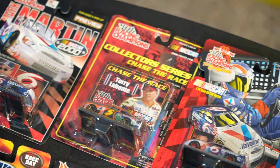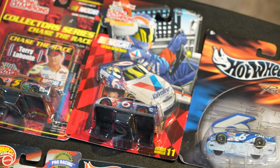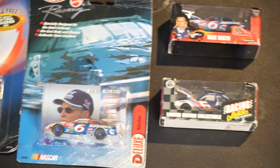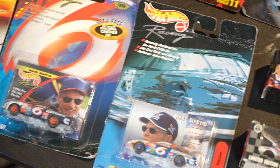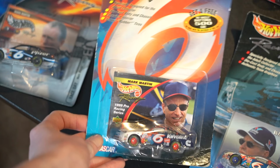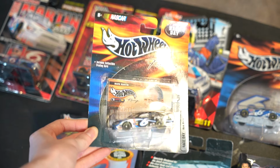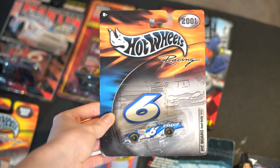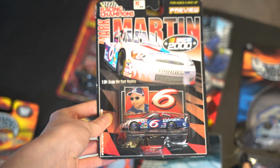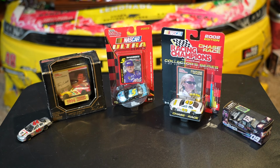Next up is a table filled with 164s. All of these but one is Mark Martin. The one that is not is this Terry Labonte number 5 Kellogg's car. Now, I was a Hot Wheels kid through and through growing up, so getting to look at these, it really takes me back to the good old days. This is also the moment I realized that Mark Martin is the driver that is most represented in my collection, and I'm not mad about it. I love the guy. I just need to expand a little bit more, but I love these new additions to the collection for sure.